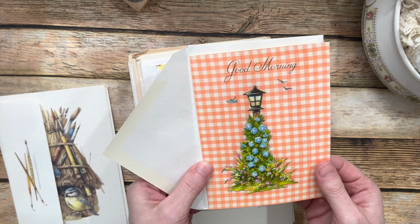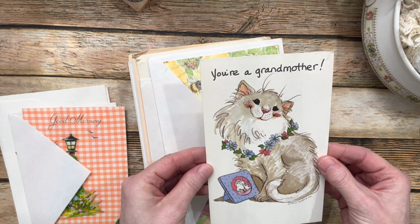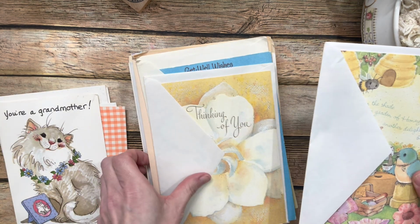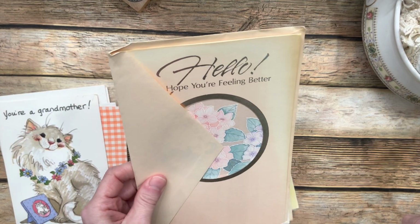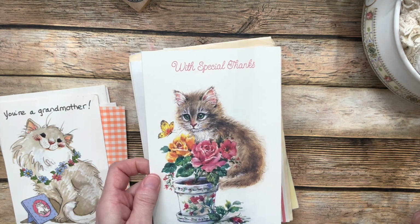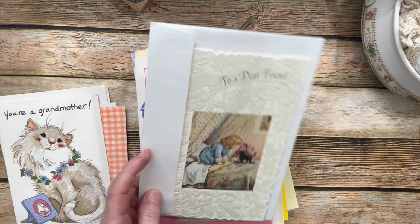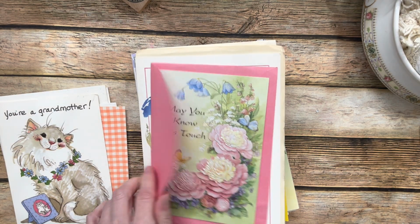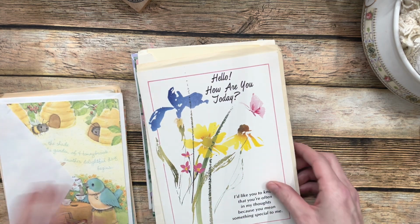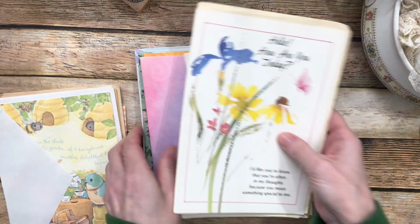Oh, that one's neat. I love that one. And that's cute. And then just some cards like this. And I'll use these. I have a bucket downstairs that my husband can grab from, or I can grab from, for cards that I need to send out. So that one's pretty. Anyway, I won't bore you with going through all those, but those are always fun to get and go through.